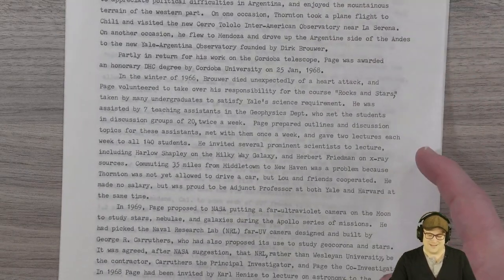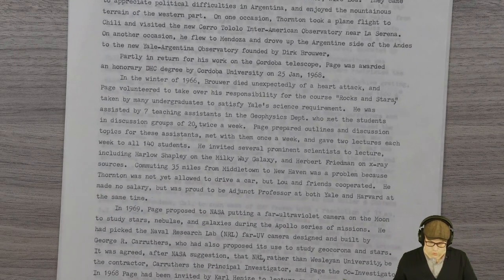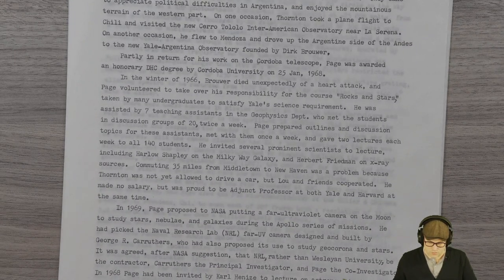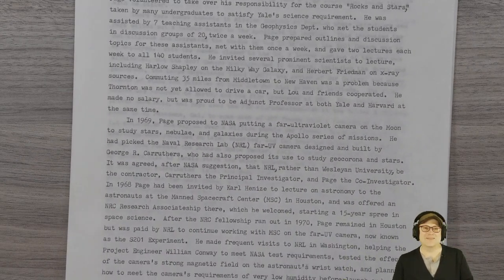If you want me to read more in detail on any of these sections, let me know. Otherwise, I'm trying to jump to more interesting bits. But since I've not read it before, I'm skimming it while I'm doing that.